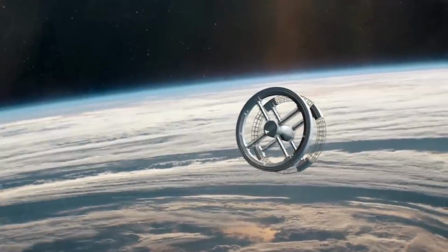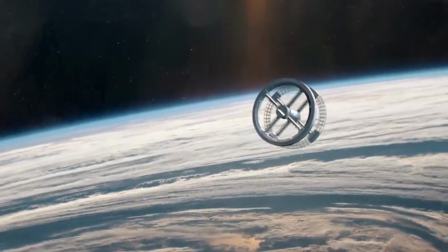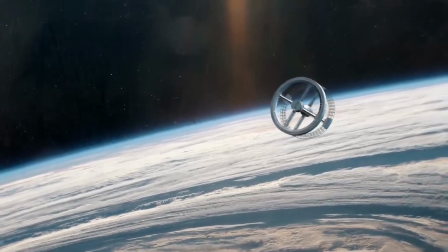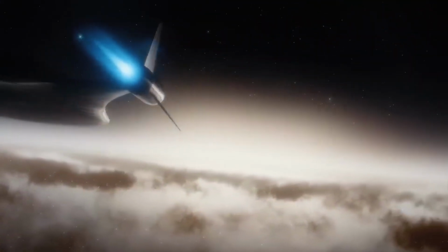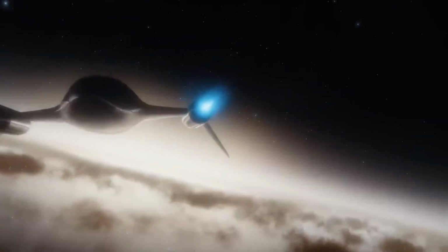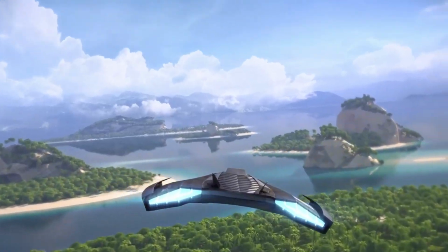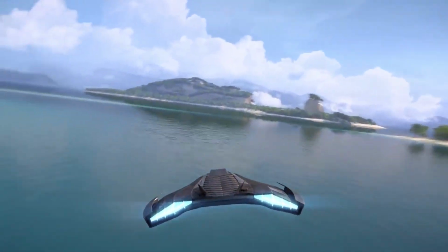And let's not forget the wormhole. Unlike the glowing portals we're used to in movies, Interstellar's wormhole was a scientifically accurate, 3D visualization of how space-time could bend and fold, allowing instant travel between distant points in the universe. Even the visual effects were a groundbreaking achievement. The rendering of Gargantua's accretion disk was so precise that it generated real scientific insights.